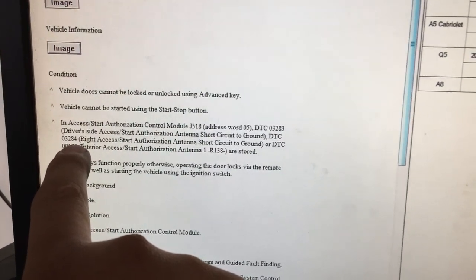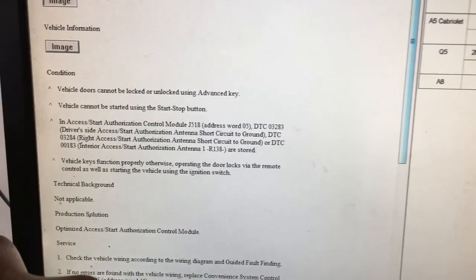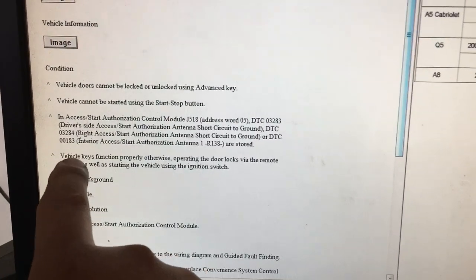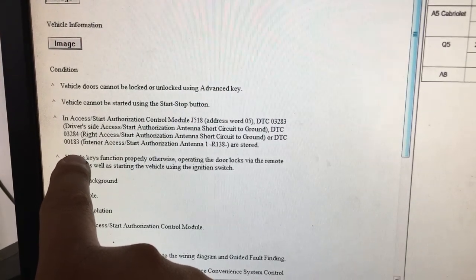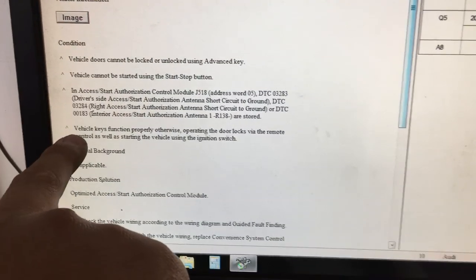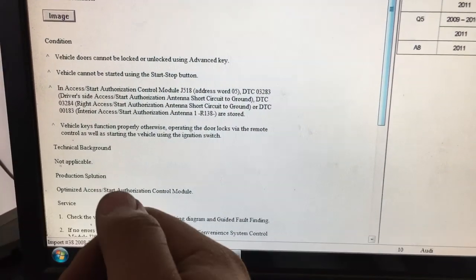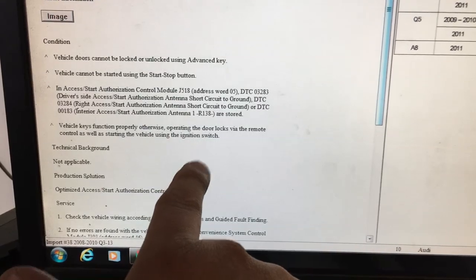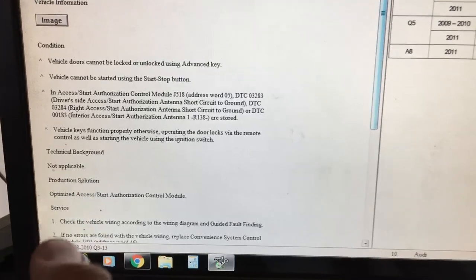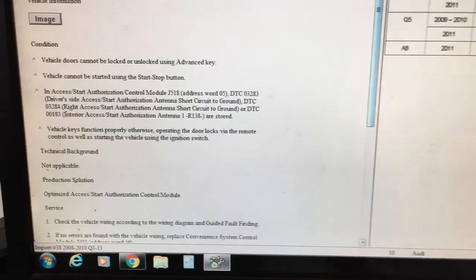The other DTC is 03284, which is the right side antenna on the right door, which some vehicles have, some vehicles don't, depending on what model you have. Or you have this DTC, 00183, which is the interior access antenna. And it also has a note here that the vehicle keys function properly otherwise, operating the door locks via the remote control, as well as starting the vehicle using the ignition switch. So that's exactly the conditions that we're having. We're able to lock and unlock the door using the remote, and we're able to start the vehicle by manually putting the key into the slot.